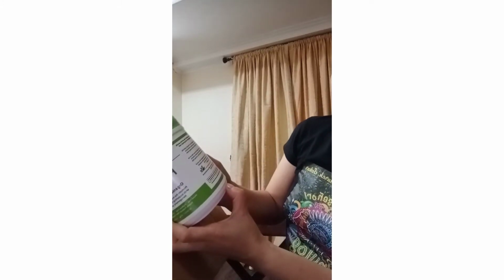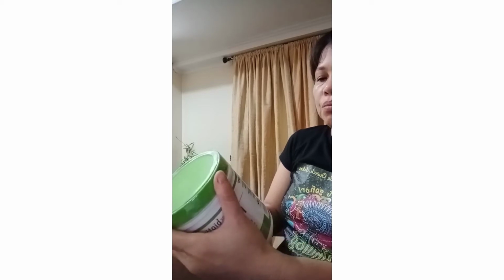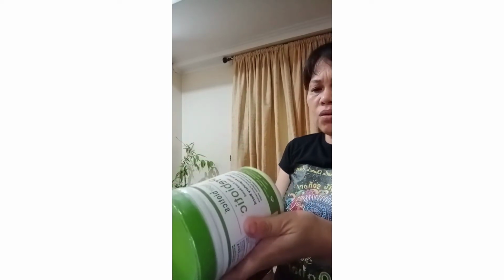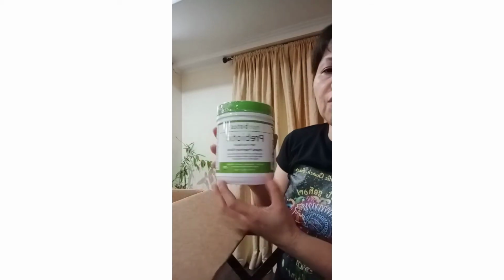So this one, you will blend it with your juice or coffee maybe. I don't know, I will just check it out. Then I can also use this for my smoothie, and this is FDA approved. No? This one is just about 1001, I think, and then it is already 375 grams. So our body needs this one.